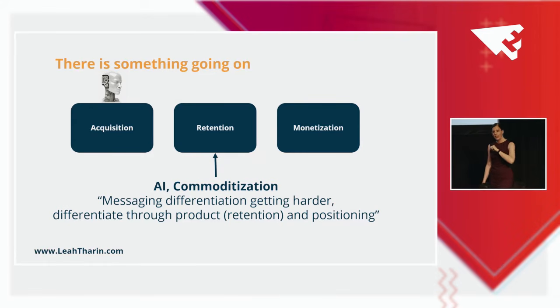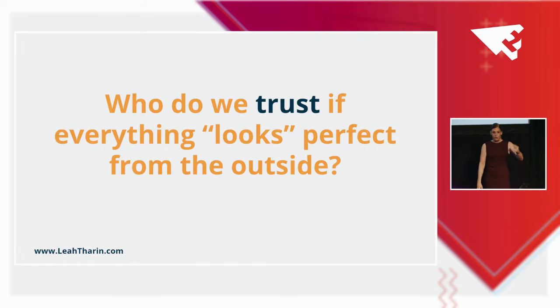But if you listened before, I told you that we also need to have some kind of way of reaching the users. So how do we tell users? It's kind of a chicken and egg thing. The question behind all of this is who do we trust as consumers if everything looks perfect from the outside? Because this is the world that we're heading to. AI makes it really easy to create marketing copy that looks good enough, pictures that look professional enough, claims that we are the best, and this person is the best, and that person is the best. So who do we trust?